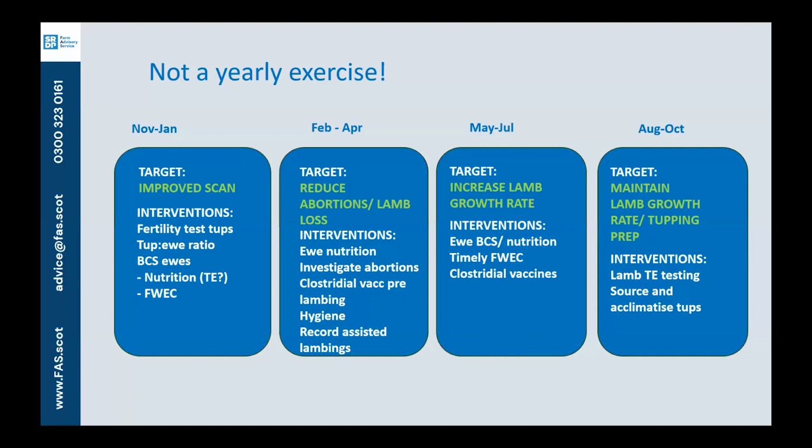And this is what to do at your sit down meeting with your staff team. Right, okay, so we've done our scan, we're happy with that, right? Next thing we're thinking about is coming up to lambing time, and we want to reduce the lamb loss this time. We had too many losses last year, we want to try and reduce that. How are we going to do that, over the next three months or so?